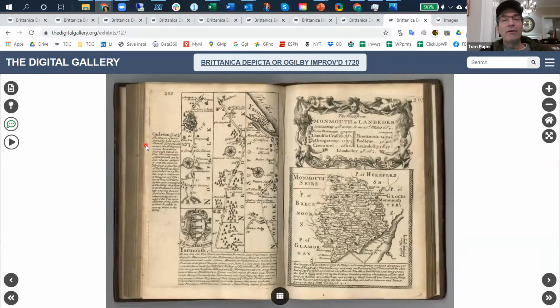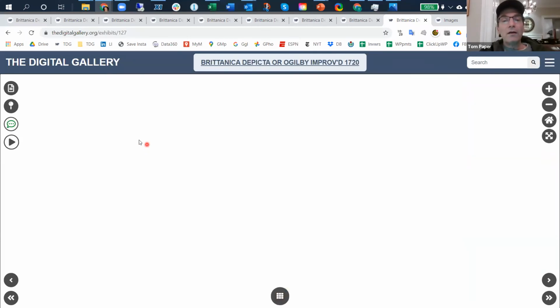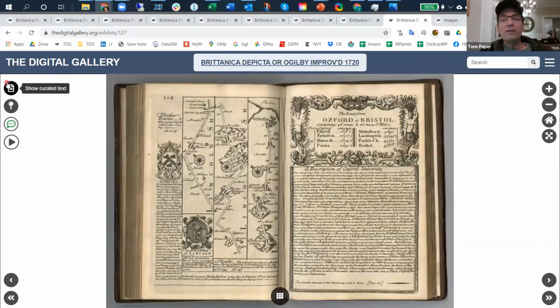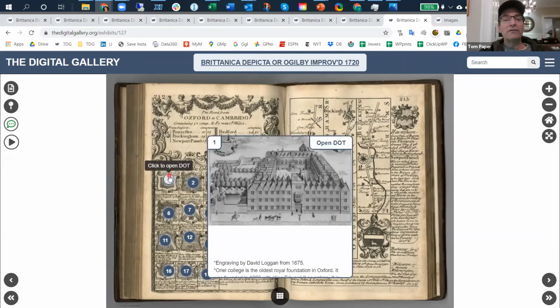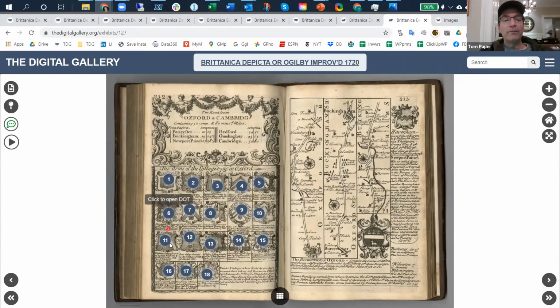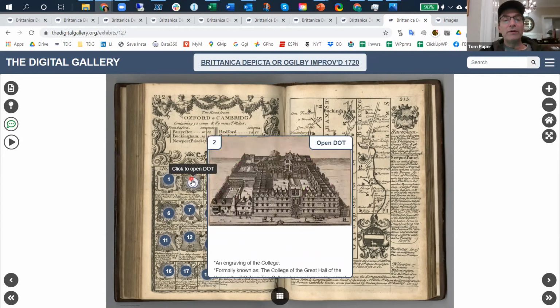Okay, we're going to go now to page 110, where you can see now we're describing Oxford University. And then a couple of my favorites for sure are the arms for all the colleges at Oxford. And we picked up pictures of all of these and put them into the dots.